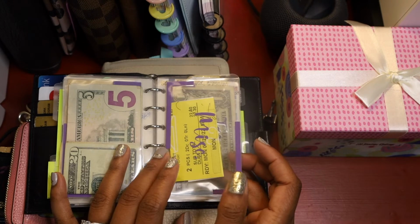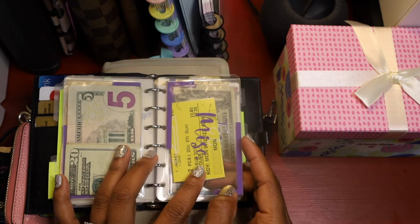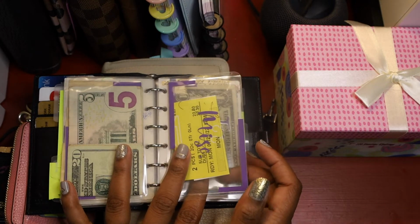Miscellaneous. I just dropped off my clothes at the dry cleaner, so this is where I keep my receipts. This is the only receipt I have right now. So this is what I keep in my miscellaneous.